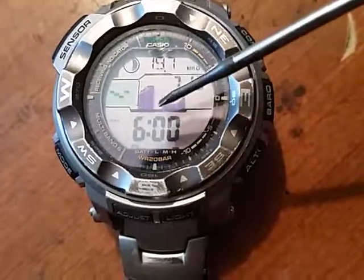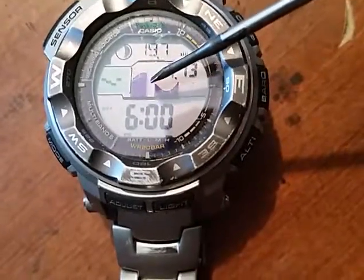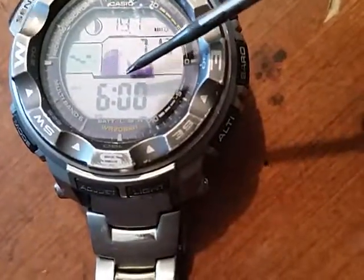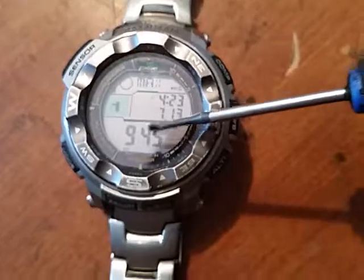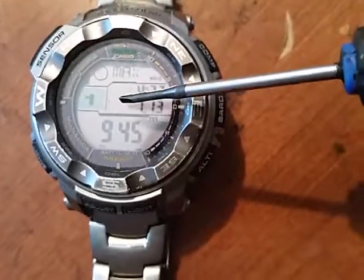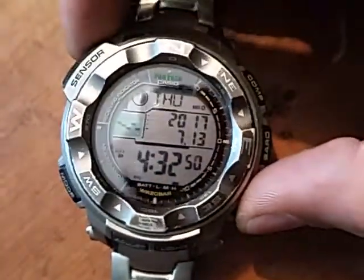This is your tide. Right now, this is where the tide is. So as you can see, it was high. Now it's kind of waning tide. Or waxing tide, I guess. Because it goes from here in this direction, I believe. And I'm not sure what this 6 o'clock stands for. Another mode is record. I don't really use this. If you ever want to get back to the home screen in a hurry, you just hold mode, and it'll take you right back.